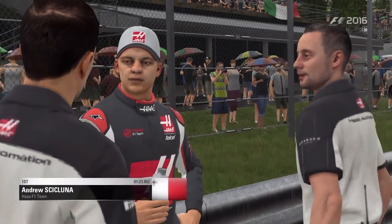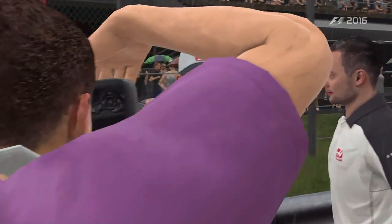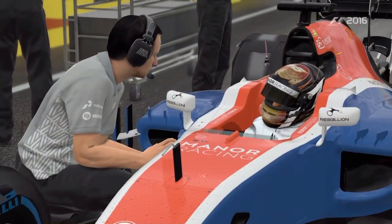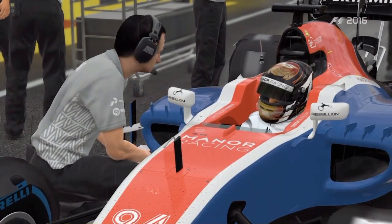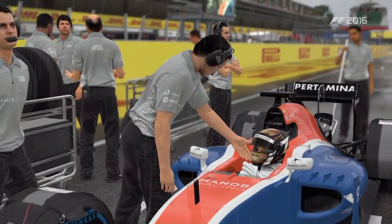Everyone wants to brake late, of course, to win track position, and that tends to be where we see a lot of contact. And you'll see the more experienced drivers kind of hang back a little into here and focus more on picking up the pieces from other people's incidents.